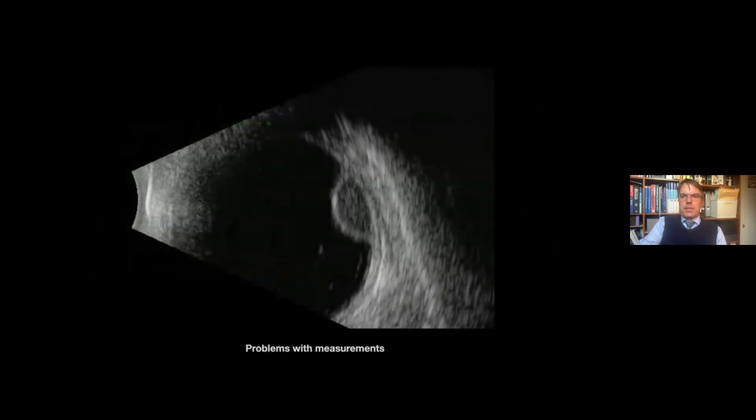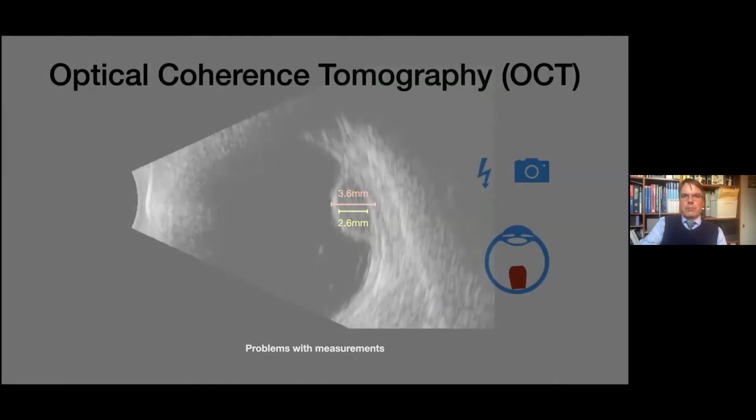But there are problems. And as I said, the biggest problem is the variability in the measurements. You can see this tumor, and I might measure it one day like this from edge to edge. That's what we do in Liverpool. But other people include the retina as well as the sclera, and you got the same tumor on the same day and a difference of almost 30% in the measurements. That causes a lot of confusion, unfortunately, in the follow-up. So as I said, we do receive quite a number of referrals, or the tumor has grown. In reality, it's only a variation of the measurement. So hopefully we can improve that in the future.